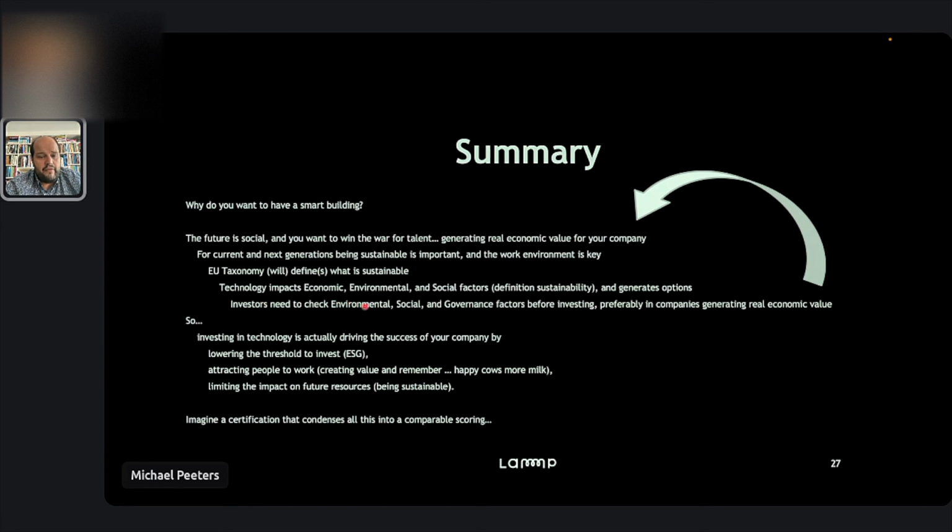Investors need to check environmental, social, and governance factors before they invest. And preferably, of course, they want to invest in companies that are generating real economic value, because the real economic value, that's what drives them to invest. So again, if they're investing in companies that make the most real economic value, that means that they will invest in companies that win the war for talent because they're sustainable. And the sustainability comes from the EU taxonomy, which again is driven or controlled by technology, and the circle is round.